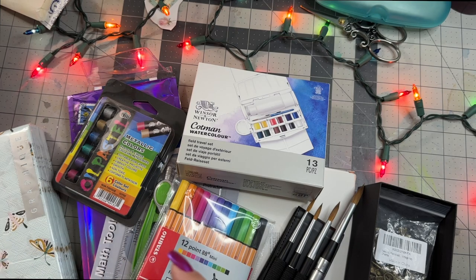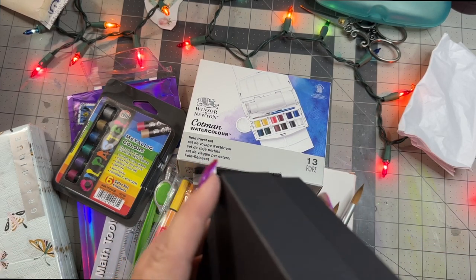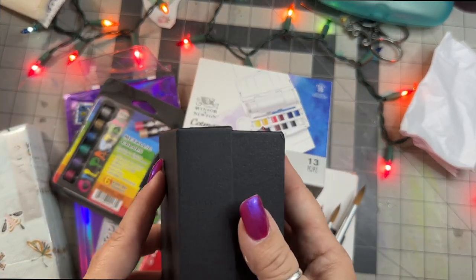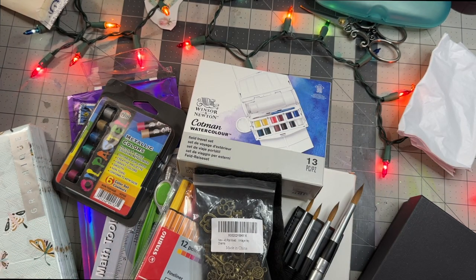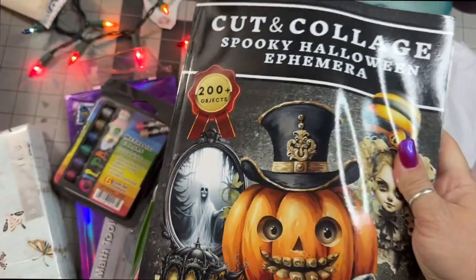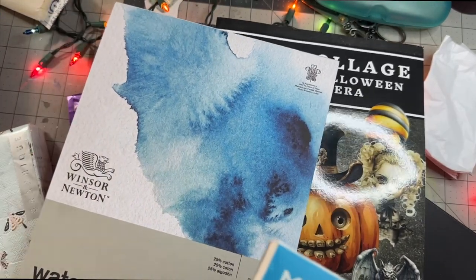We'll see. I don't know about you, but this looks like another beautiful journal holder. Maybe next year's mini Halloween journal will go in there. Another skeletons in the closet, since I have that beautiful Halloween book. I mean, can you stand it? There's so much Halloween coolness in here. That's enough for 10 lifetimes. Watercolor paper to play with.